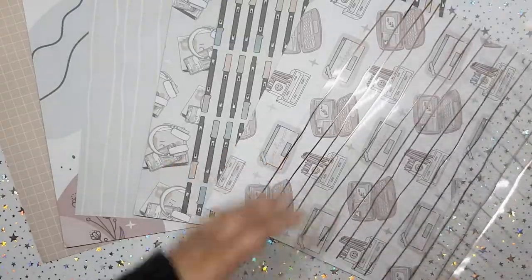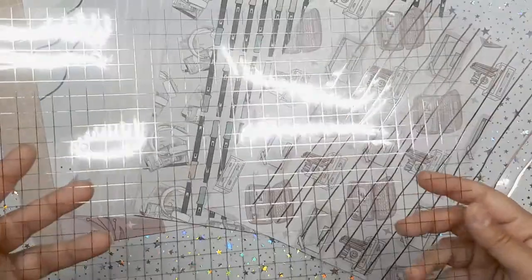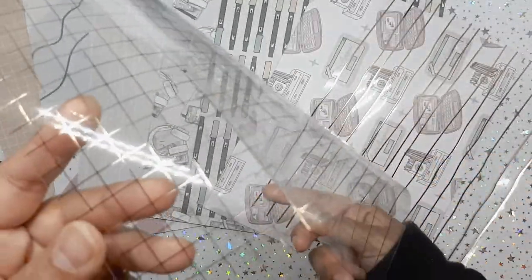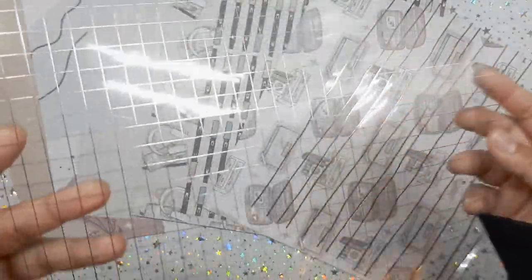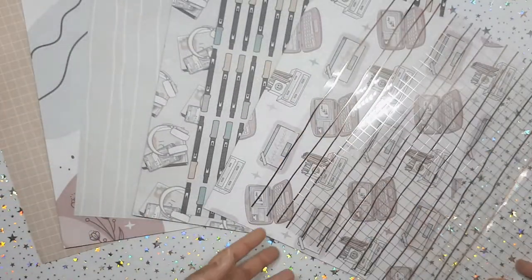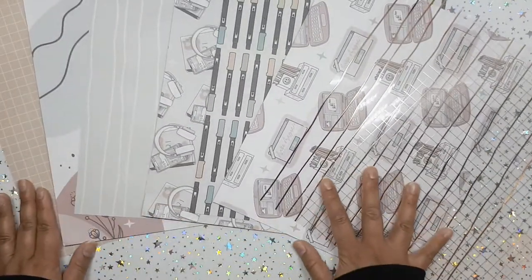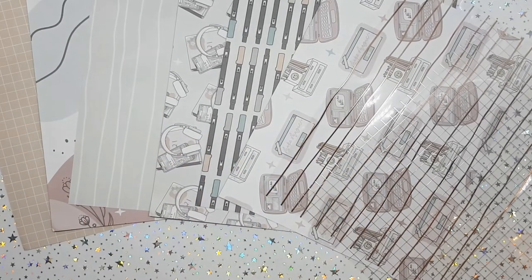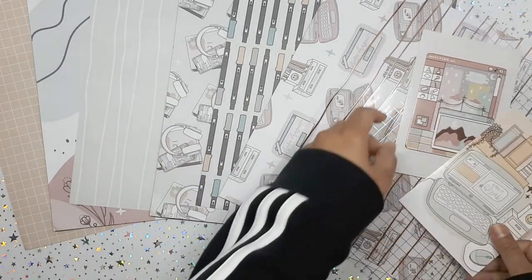My mini chunky. I love grid. Okay, I'm a big grid person. I love grid. I love graph paper. This is in a rose gold color, and the back looks really nice in a silver. So when you cut it, it's going to look stellar in your planner as a dashboard or whatever you want to do and make with it. Okay, so that is what's good.